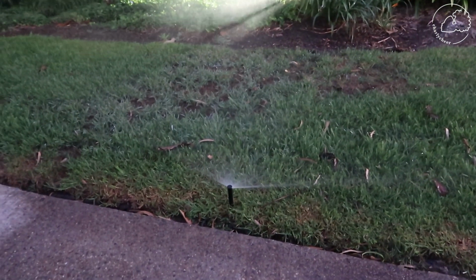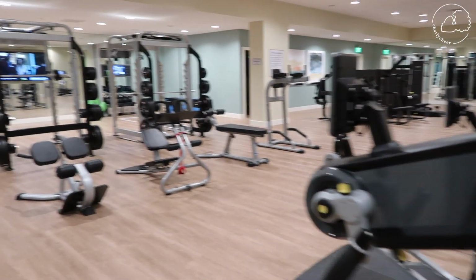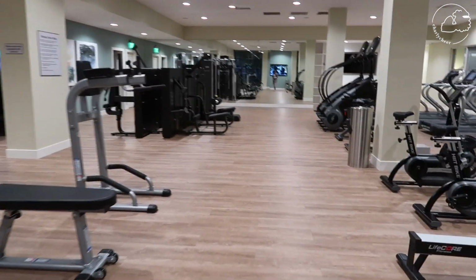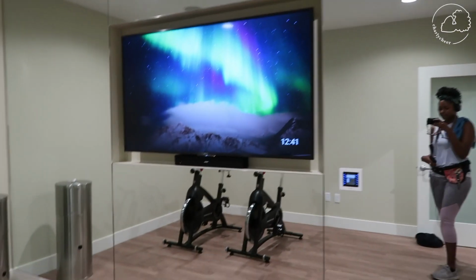There's something about the sprinkler sound that is so calming. I'm the only one in here, so a good day to come in and a good time. 6 in the morning. I forgot to bring my water, but it's okay because I'm only planning to be here for like 30 minutes or less. So I'll probably try and do at least 30 minutes.